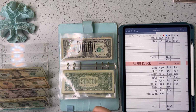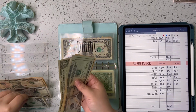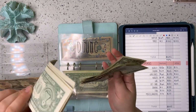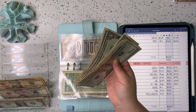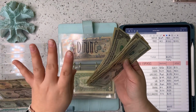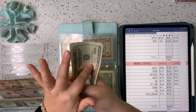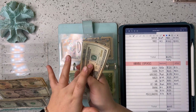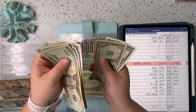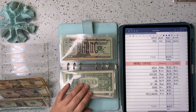Dining is getting $100 this week. So 20, 40, 60, 80, 90, 95, 96, 97, 98, 99, 100. I put extra in dining this week because me and my husband wanted to go out and celebrate our 15-year dating anniversary this week. So it was just something we decided to do. So gotta make sure we have the funds for it. We should now have 104 here. So that should be plenty for us this week.